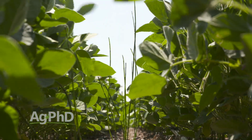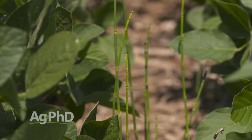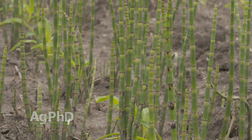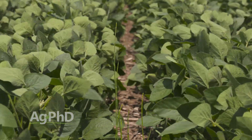Well, Scouring Rush a lot of times pops up where it's wet. So if you improve drainage by installing subsurface drainage tile or narrowing up your tile spacings, you can oftentimes get rid of Scouring Rush. We see tillage sometimes being a problem because it ends up getting dragged all over in the field. So you could actually spread the weed problem by doing tillage. So we really like the herbicide solution if at all possible, and then assist that by getting better drainage.